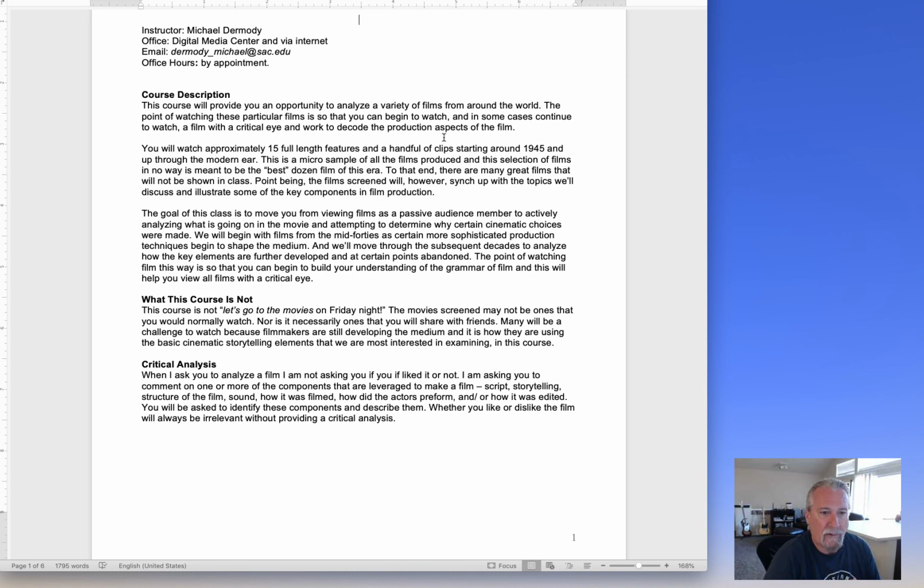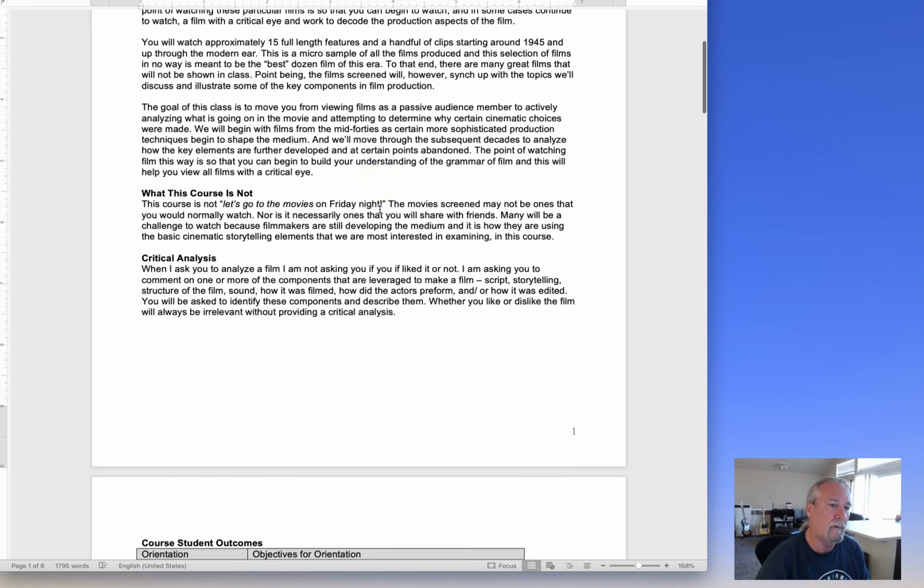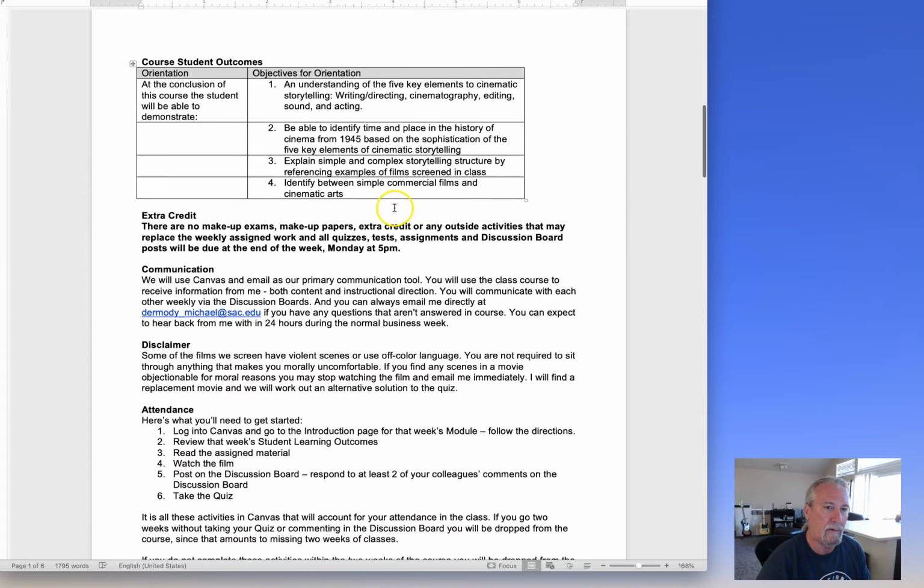But to stress, this is not a let's go to the movies on Friday night. It's actually harder than that. And some of these films are not films that your friends are going to be interested in. But they've been selected for very specific reasons based on time and development of the theme. And all of them, from that standpoint, are interesting in terms of analysis.